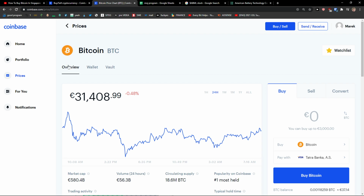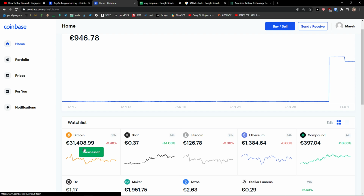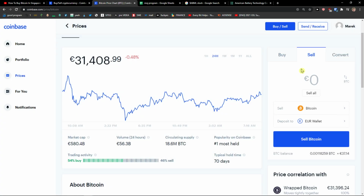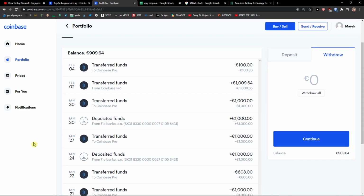And when you do it, you're going to be here in Coinbase and on Bitcoin. So what you want to do is just click Bitcoin and go on the right side, buy Bitcoin, pay with bank or add a card, like let's say 100 euro, preview buy, and you can purchase. Coinbase fee here. Pretty simple, pretty easy. Sell, and then you can also withdraw the money.